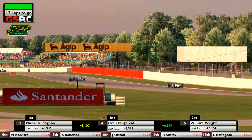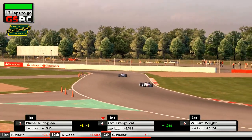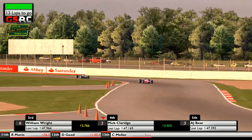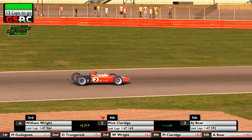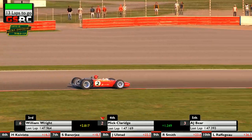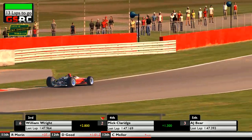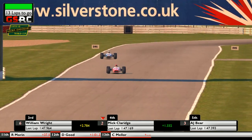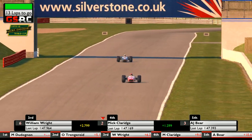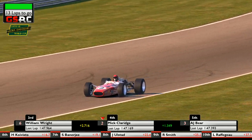Driver who has had a little bit of the legs on the chasing car is Mick Claridge, who's gapped away from AJ Bear about a second himself and has run down Billy Bob Wright just a little bit. It was 3.5 seconds not long ago. Yeah, and you know, that last lap by, he was about 0.8 quicker than Billy Bob. So that fight Billy Bob had with Ove probably benefited Mick just a bit, but Mick seems to have a grip on it now. Looks to fight for a podium position here today.